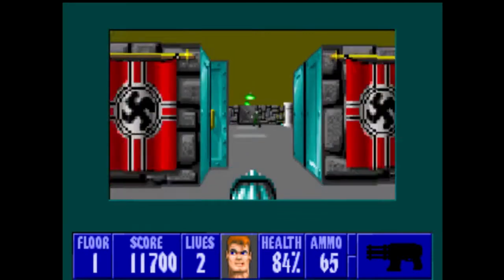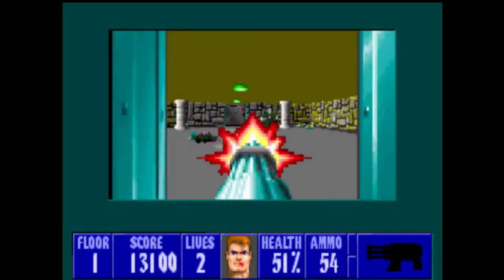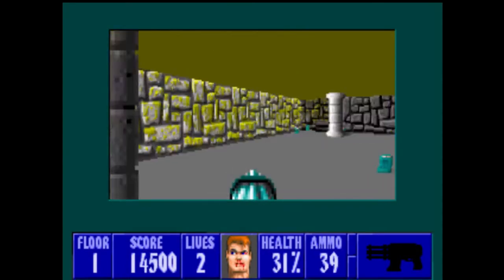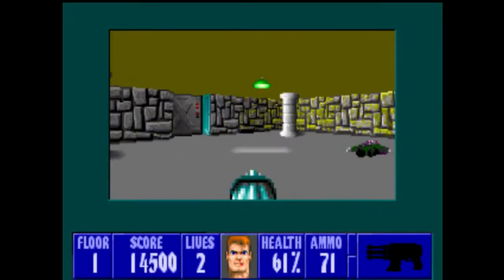Wolfenstein wasn't perfect, the levels got repetitive, it couldn't strafe, and it was ultimately two-dimensional, but Wolfenstein created a genre that would become the backbone of gaming, and pushed PC as a viable gaming platform.